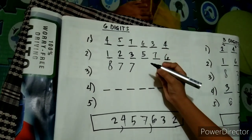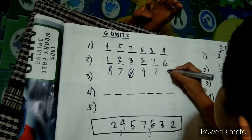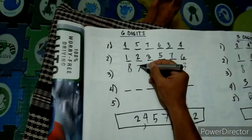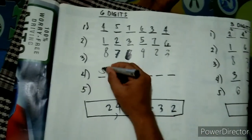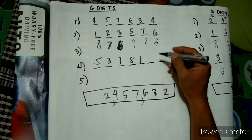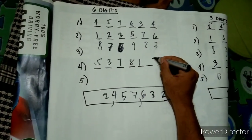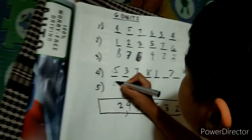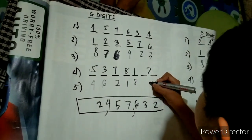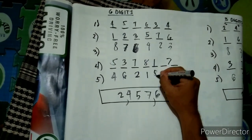I was wrong. This is, correction please, this is 6. Two, four, five. Okay, wrong. Here. 1, 2, 3, 4, 5, 7. This is 4, 6, 2, 1, 8, 2.